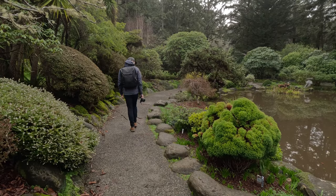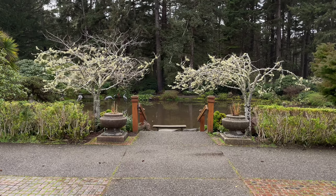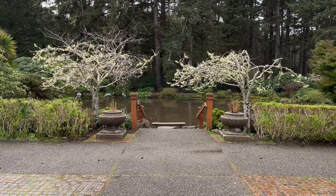And it's the off season, so there's not much blooming, and the water is kind of brown and muddy looking. But it was still really cool to explore around there, and because it was the off season, I pretty much had the whole place to myself. There was like one other person.